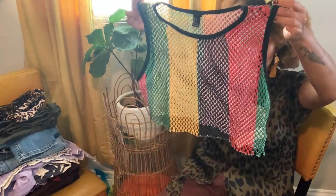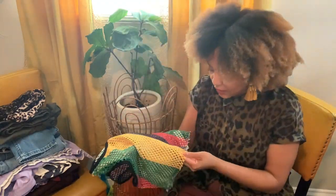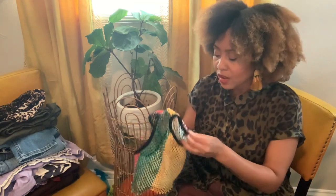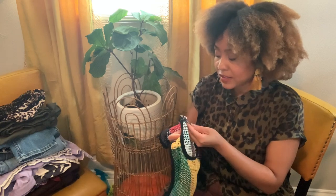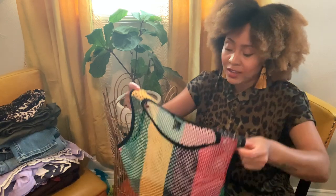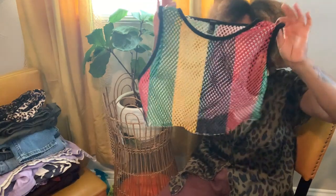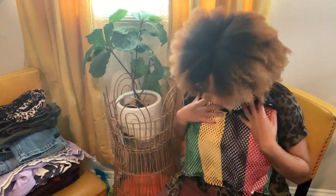I love that it's a crop. Honestly, I think this might have been longer and I think someone just cut it. And this is a size large from Forever 21. I mean, y'all know these colors, right? Jamaica, Jamaica, Jamaica. I absolutely love this.